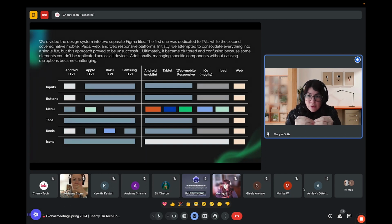Managing a specific component without causing disruption is also challenging, because when you are a big team and all of them are handling the design system, it can be chaotic. So as extra advice, it's better that one or two people handle this and not all of them.